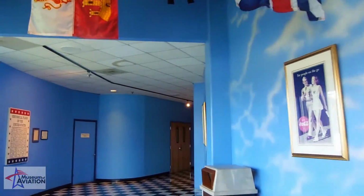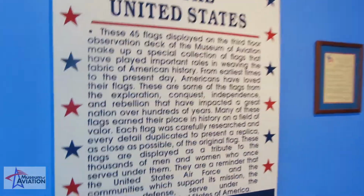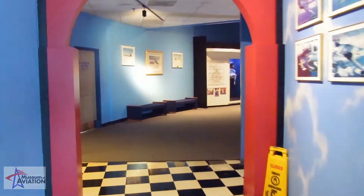Now, I am really impressed with this place, if you happen to figure that out already. So, come on down and take a search through the Museum of Aviation, right next to Robins Air Force Base. You'll be very happy you did.